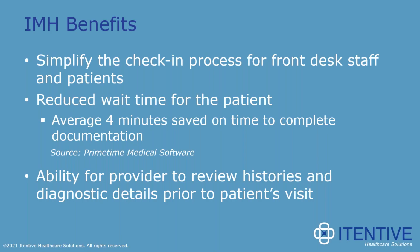So one of the first and probably the most obvious benefits to using IMH Forms is the ability to really simplify that check-in process. So obviously the title of our webinar today. It's going to simplify it for both the front desk staff as well as the patients.